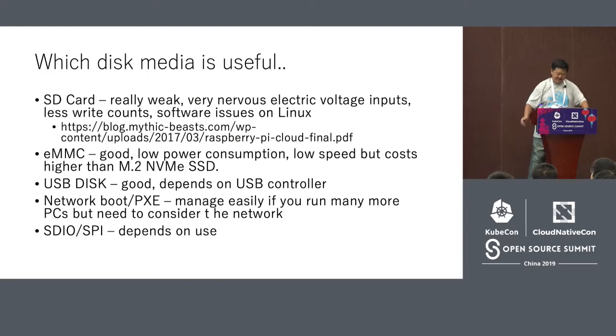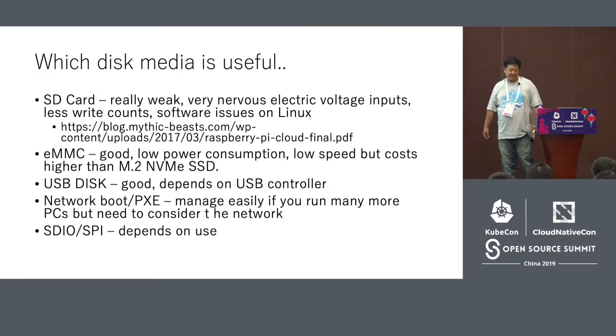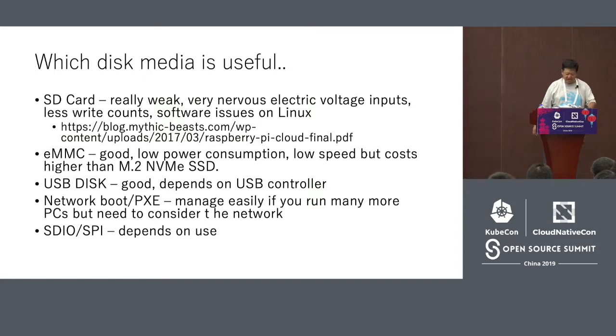SD cards are very easy to break, so you should check and use what you like. And eMMC is now included internally on the Tinkerboard and some other boards because, as I said, they know the SD card issue, so they prefer to use eMMC cards inside.